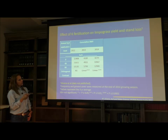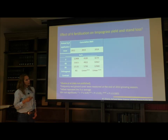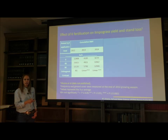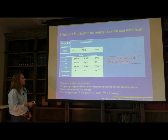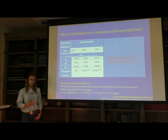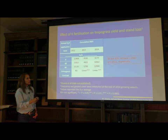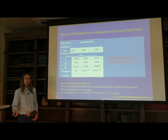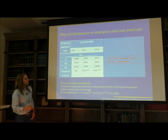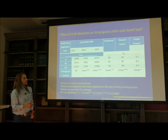And again, if you compare this data with the previous data on the Jiggs Bermudagrass, the difference between the controls and the plots that received the highest potassium rate was significantly less. In other words, by applying 80 pounds of potassium in 2013, I increased my production by about 38%. In 2014, about 40%. If you remember the data I showed you earlier, in the 2014 growing season the difference between the controls and the plots receiving potassium for Jiggs Bermudagrass was about a 370% increase. So the magnitude of these differences was considerably less for Limpograss. Now let's look at the frequency and ground cover.